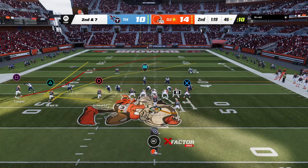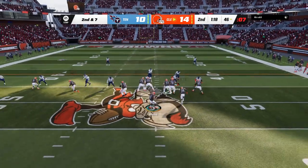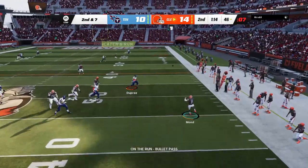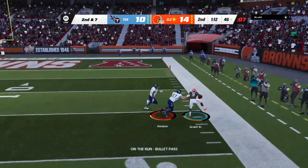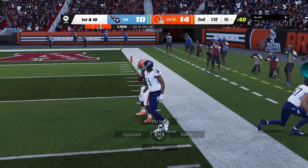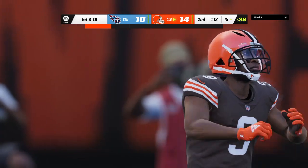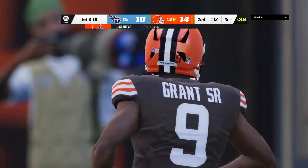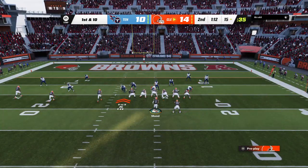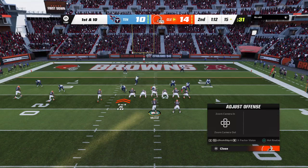Second and 6. No, scratch that. 2nd and 7. Mond looks to throw, and here he's got Graham. And he's going to be out down inside the 20 at the 15. A gain there of 30 big ones. Well, partner, that's how you make a long drive suddenly not so long anymore. One big play, and they're already in field goal range with designs on getting more than that.